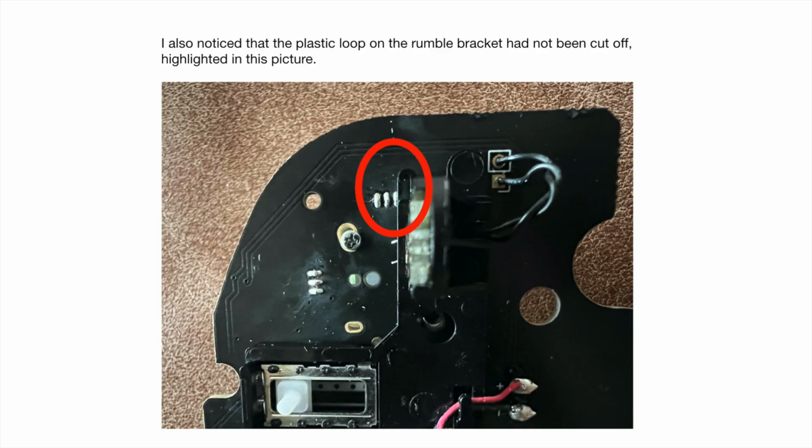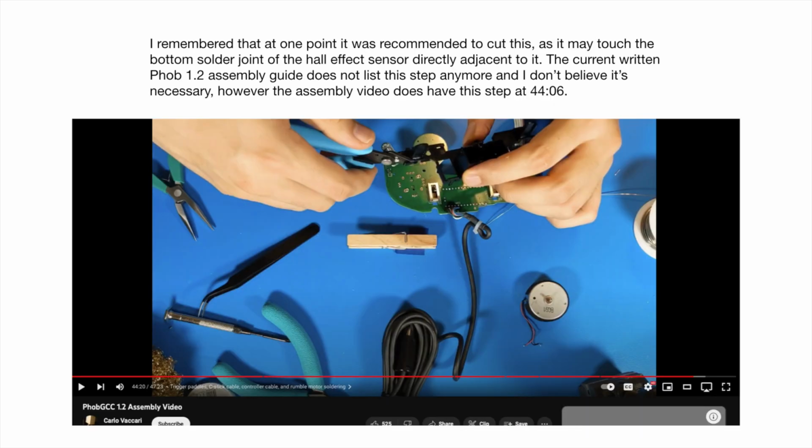I also noticed that the plastic loop on the rumble bracket had not been cut off, highlighted in this picture. I remembered that at one point it was recommended to cut this, as it may touch the bottom solder joint of the Hall effect sensor directly adjacent to it. The current written Phob 1.2 assembly guide does not list this step anymore, and I don't believe it's necessary. However, the assembly video does have this step at 44 minutes and 6 seconds.